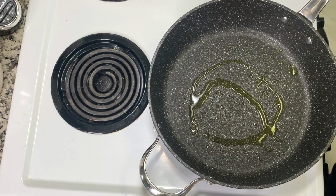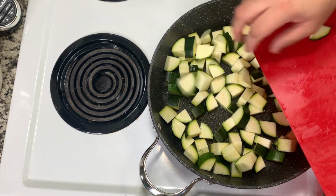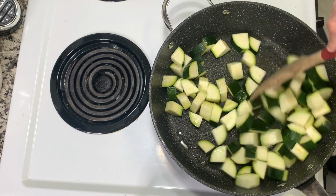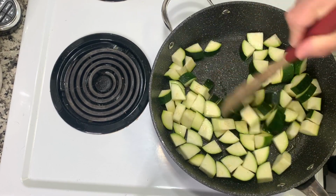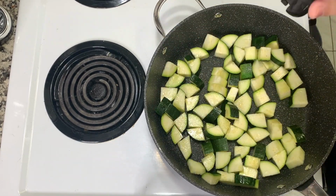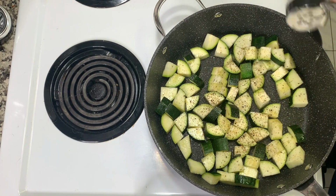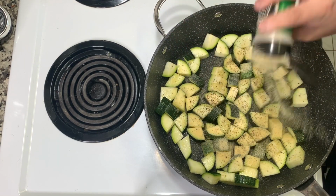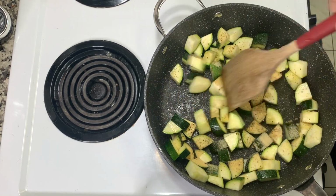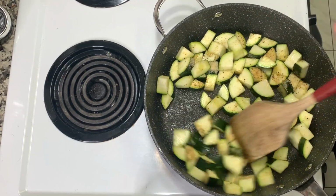And then to a skillet, I've added some olive oil, and I'm going to go ahead and add in that zucchini, toss it a little bit to get coated with that oil. I'm going to season it with just some salt and pepper, as well as some garlic powder. You can of course season this with whatever seasonings you like, and I'm just going to give that another stir to get all those seasonings mixed onto all that zucchini.